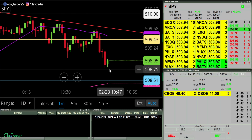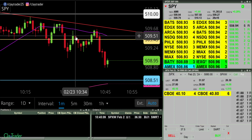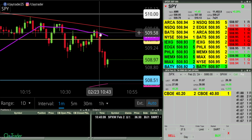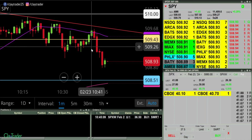Again, I'm not saying I would have captured that whole move, but yeah, I was right. But that's what makes trading hard, is you can be right from a general sense. And from the general sense, okay, I think it's going to come up here, and then I want to see it come back down. I think it'll come back down. And it did come back down. Problem is, I just didn't quite get the entry point right.